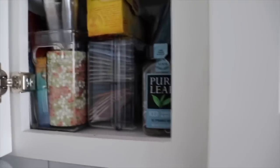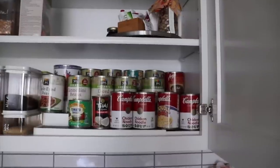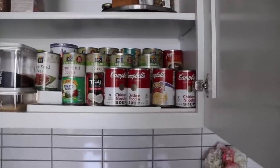That's totally fine. And of course, I did not touch this. I just left it the same way it was. I liked it. But I did move some stuff in the pantry around a little bit, and gave it a good clean. So if you've seen my pantry video, it probably won't look much different, but here it is again, really quickly.